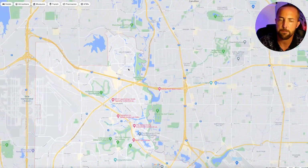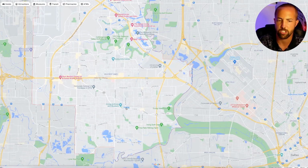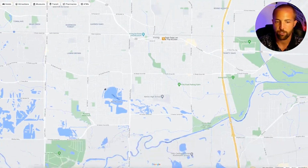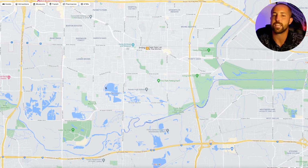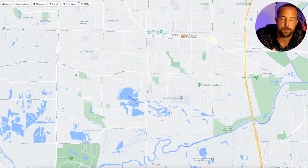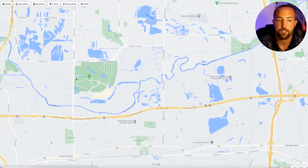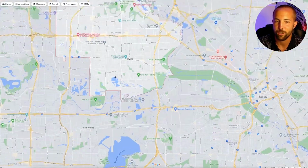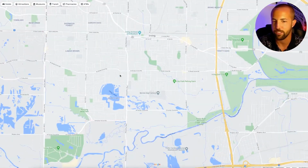So let's talk about some of the major things. Of course, on the streets that I mentioned, where those cross are going to be where your major commercial areas, grocery stores, restaurants and things like that are going to be. Oh, by the way, there's Lone Star Park. So this is where the horse track is. So if you want to go check out your local horses running around the track, you can definitely do that over there.